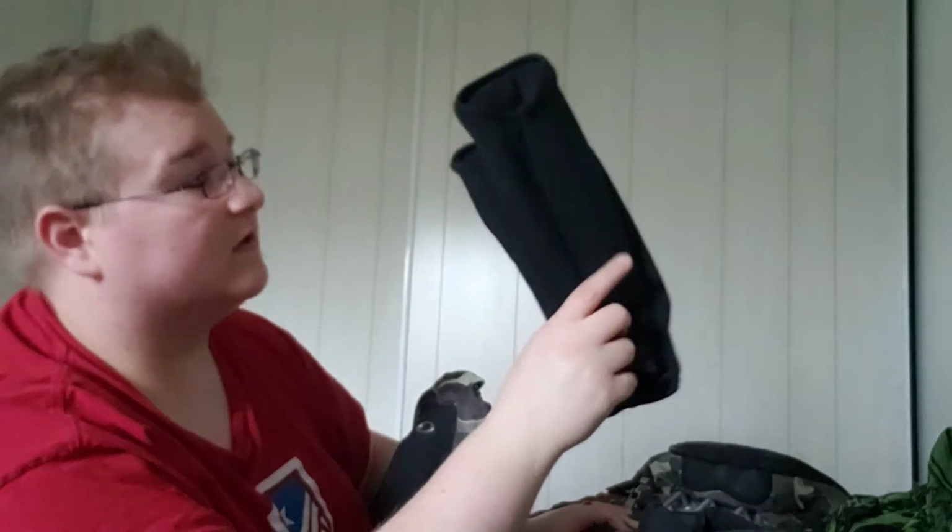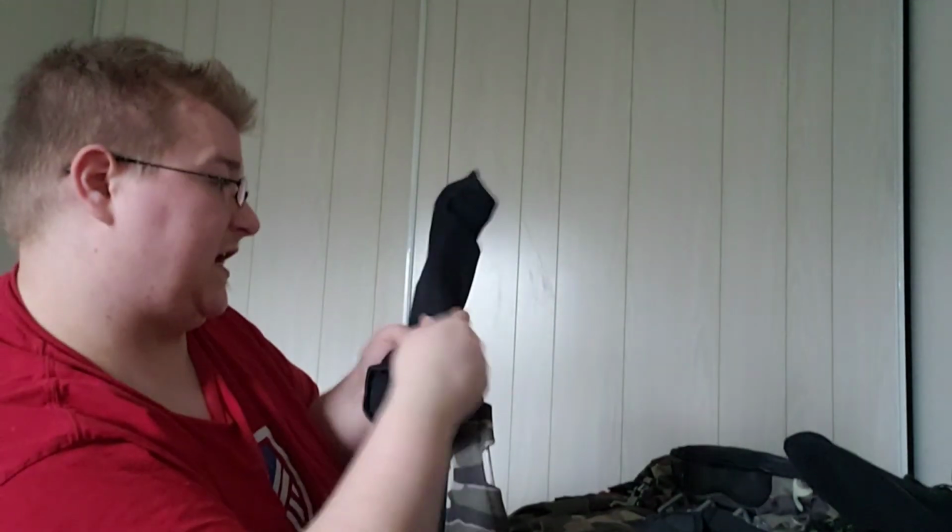Pro tip. You throw Shemagh in a bag, keep it far away from all Velcro. Gray Shemagh, green Shemagh. I have a really nice black one around here somewhere too. These are kind of a unique thing. These are like wrist guards for like sparring and whatnot. I like the idea of using these for just general gear.